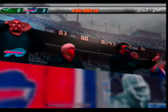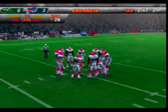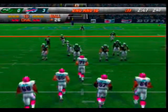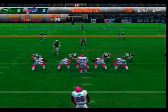Holding happens on almost every play. It just depends on whether the official sees it and decides to call it. It's now second and long after the penalty, on the 26-yard line. Hey, watch the boot.